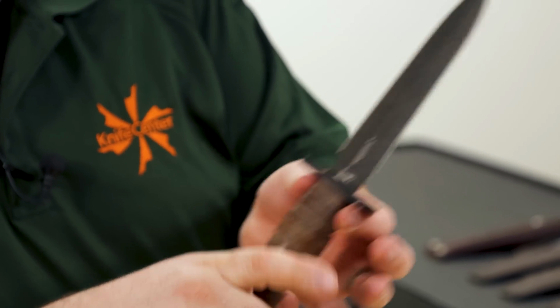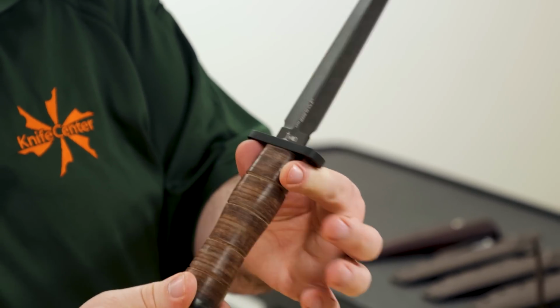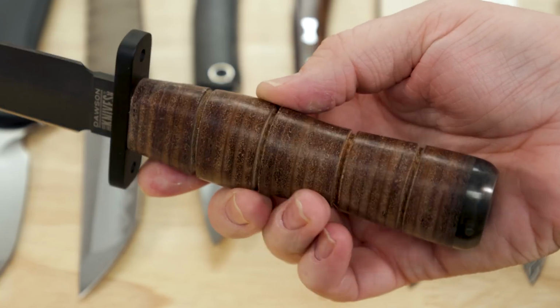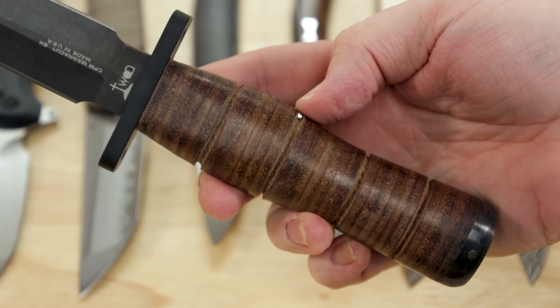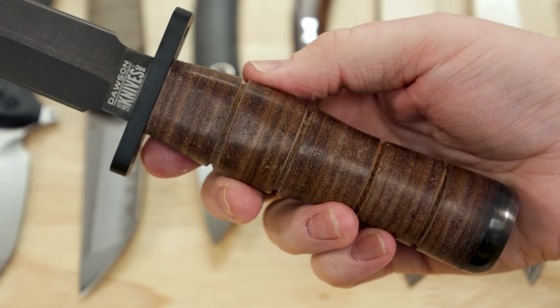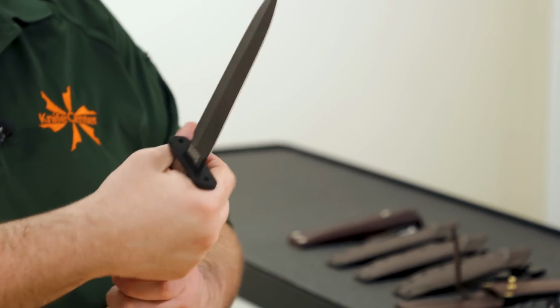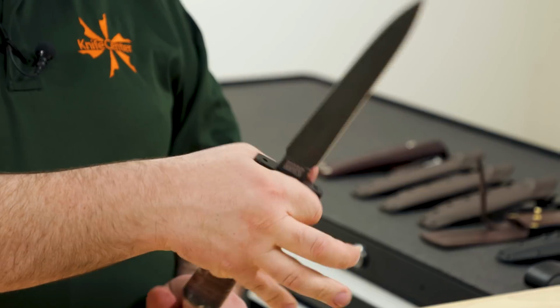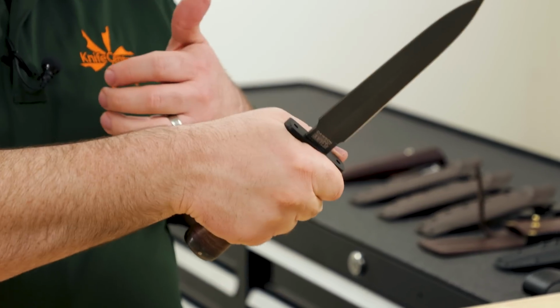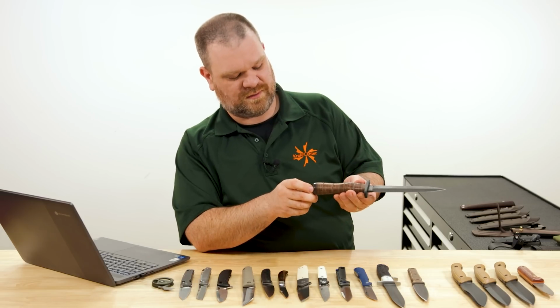Really, really nice. You've got stacked leather handles, a very pleasing shape both to look at and in the hand. Again, a completely symmetrical experience. So if you've grabbed the knife, you will know if you're oriented the correct way, because you've got an oval cross section to this handle rather than perfectly round. So you'll know, okay, I can adjust in either direction, and I've got the edge facing where I expect it to be facing, which is good.